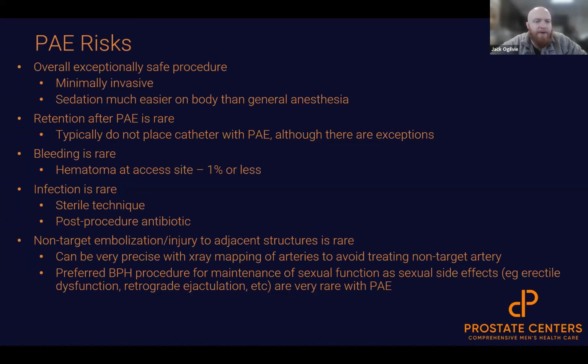Bleeding with our procedure is very, very rare. We're working through a very small hole in the artery, and we make our needle puncture somewhere that we can easily hold pressure over if we need to. So it's extremely unlikely that we have any kind of uncontrolled bleeding from the artery or something at our access.